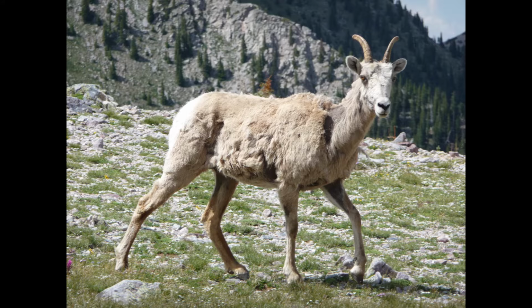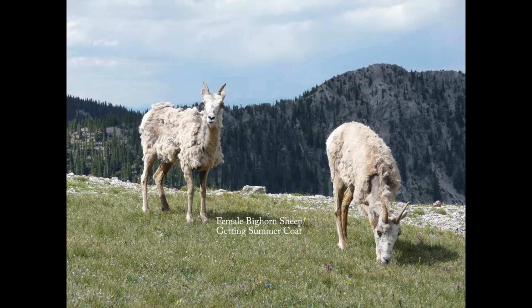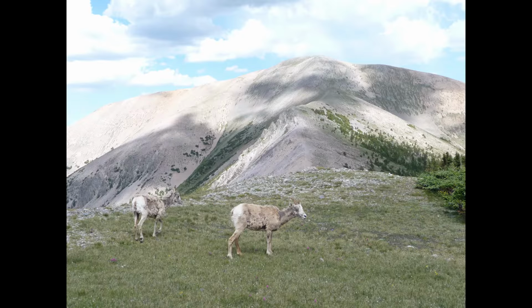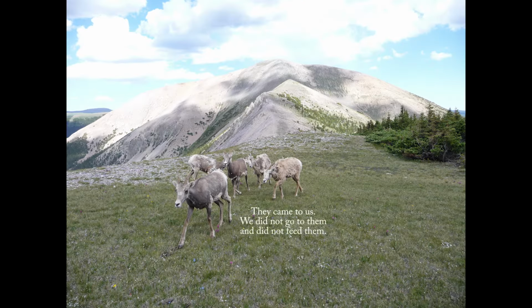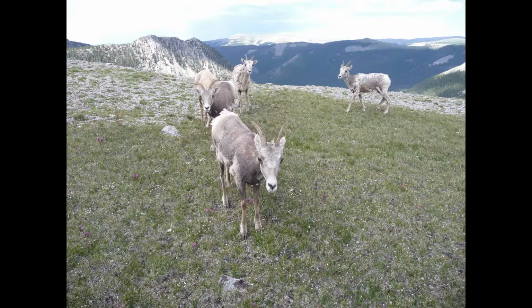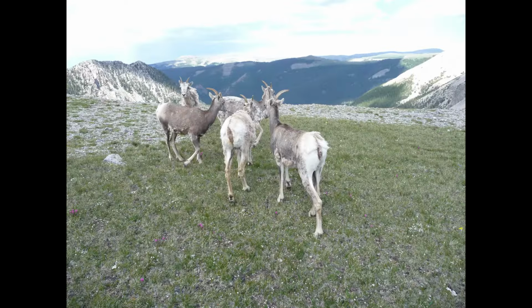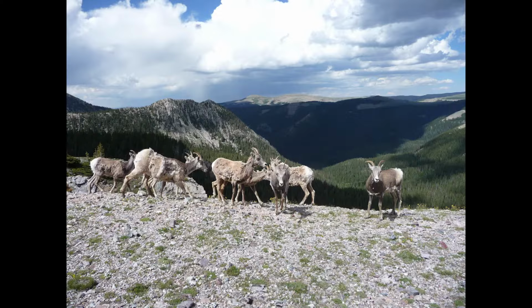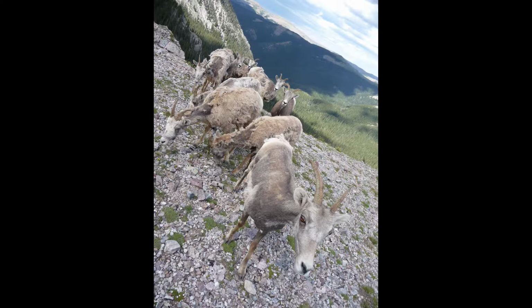The hike from the meadows to the ridge is a real chugger with lots of switchbacks. We made the ridge, I'm guessing about 3:30 or 4 p.m. We saw a herd of female bighorn sheep with some of their babies. They were very curious and ran down the mountain to check us out.